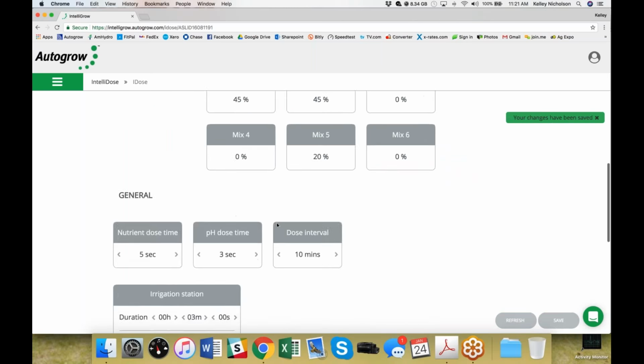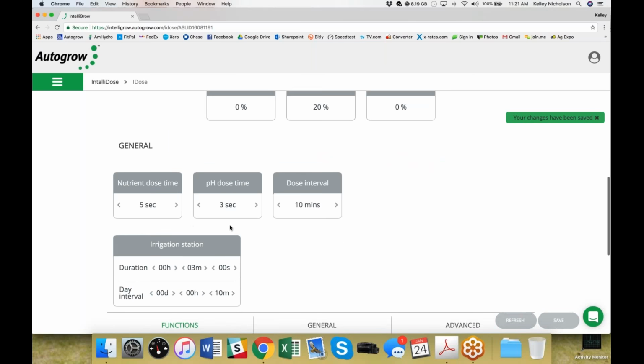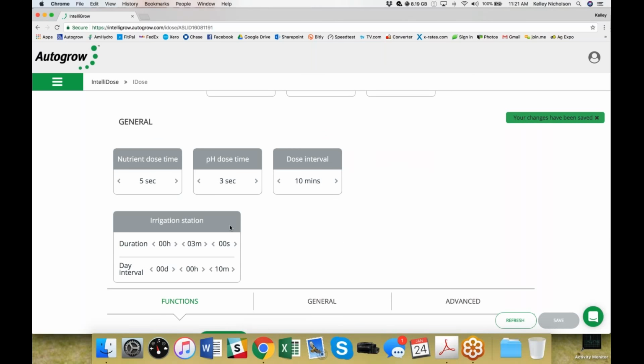And then we'll talk just a bit about dose times and intervals. The nutrient and pH dose time is how long the pump stays on whenever it's been activated. The probes are reading and getting data about every 3 to 5 seconds. You're getting an EC and a pH reading, so it's constantly updated. But we want to make sure that we're not dosing so often that we're overdosing. So we have dose intervals and dose times.